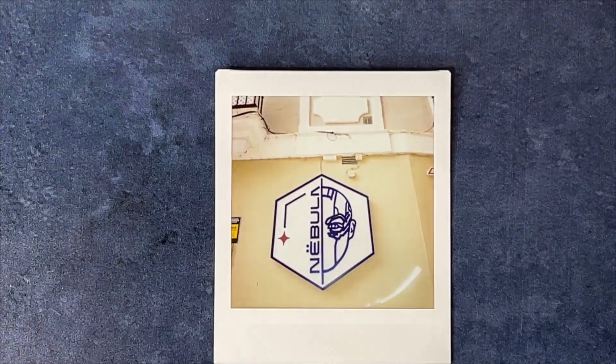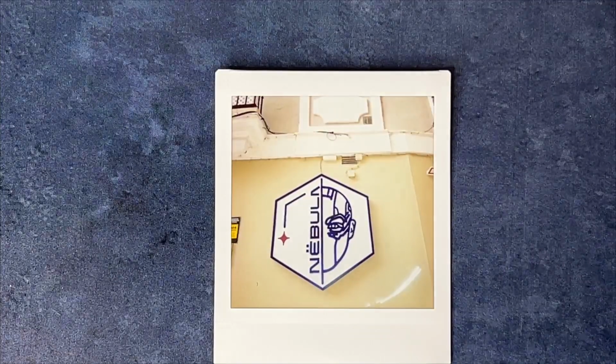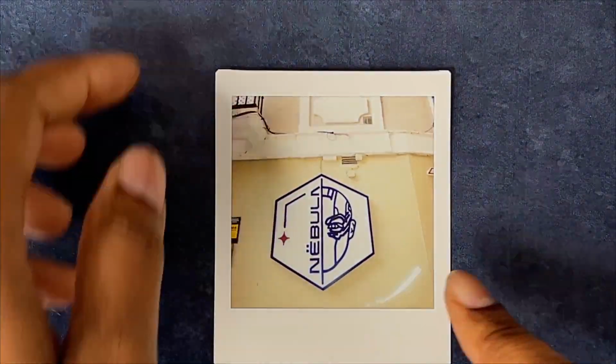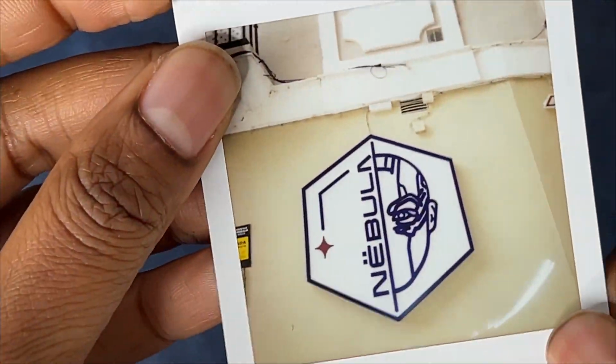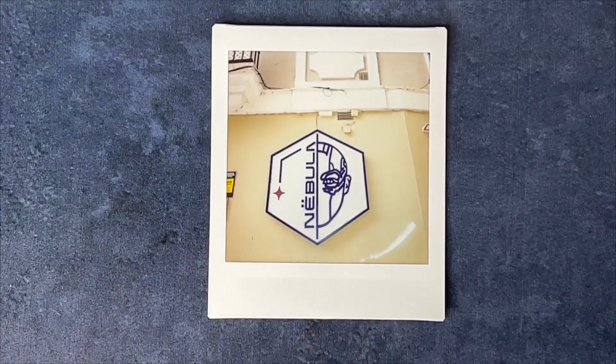I really like the sign because it's very Marvel-esque. You get to see Nebula, it's a cool design. I like the white and blue and just the contrast. I think I got a little lens flare here because I wasn't expecting this. But yeah, this is the photo. Overall, I am happy with this photo. I think it's framed pretty well.